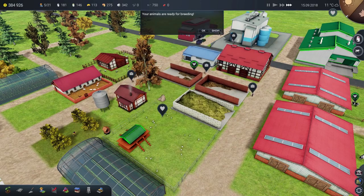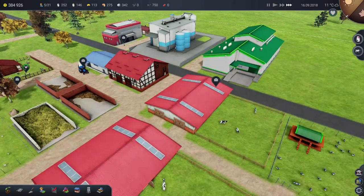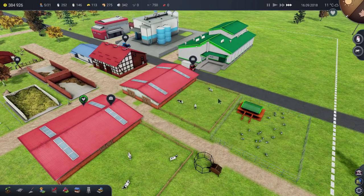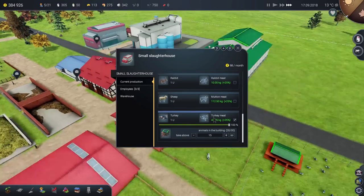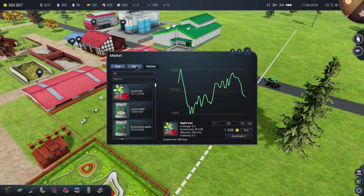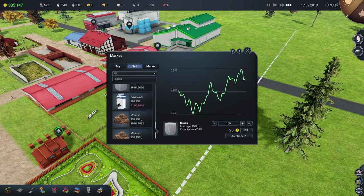Animals ready for breeding. It's going to be the chickens. Damn you chickens and your pesky constant breedings. Yeah, I think it takes 5 at a time, because now there's 20 turkeys. So it must take 5 turkeys at a time. That's absolutely fine. So we should be seeing us get some turkey meat then, I believe. There we go. Let's have a quick look at how much turkey meat sells for. It's not going to sell as much as the cow's meat. That is absolutely fine, and I'm okay with that.